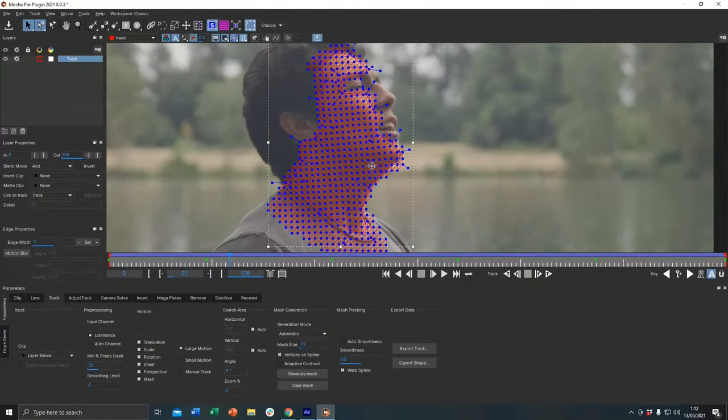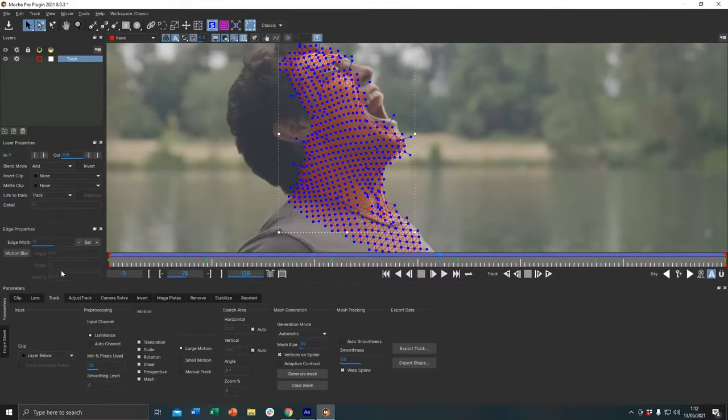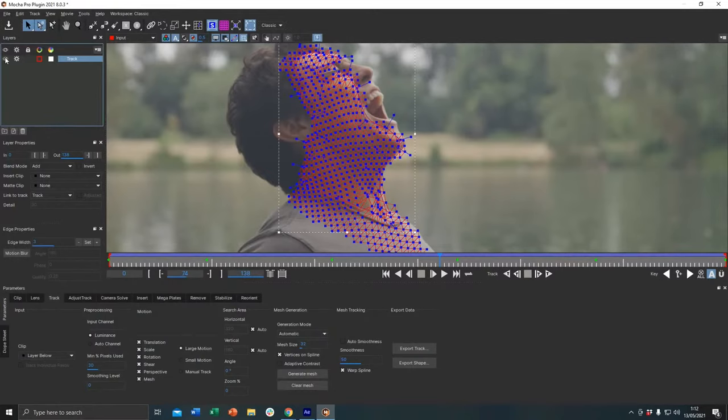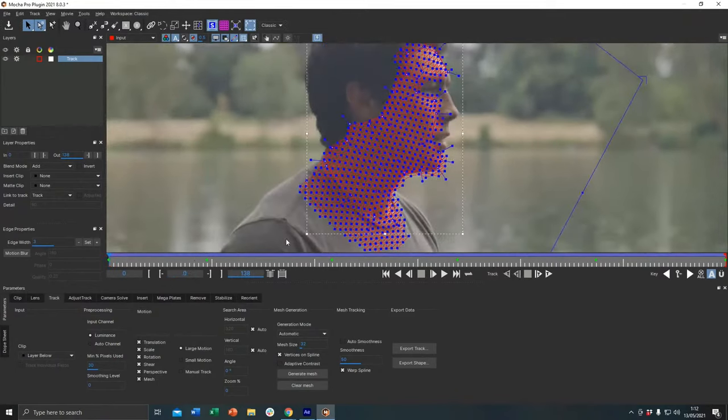And then I also set the mesh size to 15, which is quite a lot, but it gives me really, really good deformation. Like for example here, we disable this part of the neck, like this muscle, and it actually captures that. I was mind blown when it showed that it really captures the muscles tensing around there.